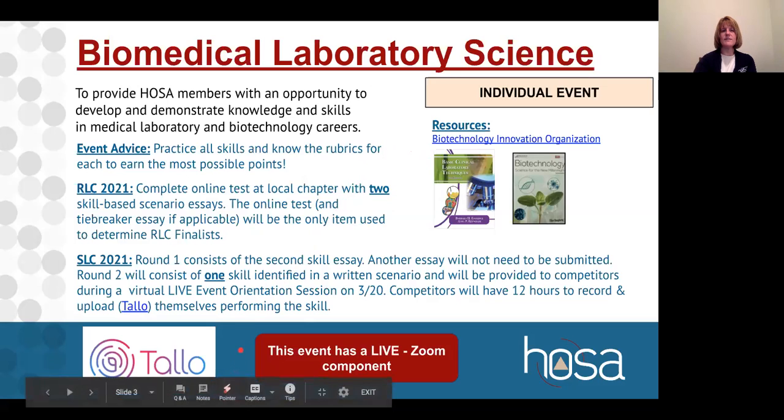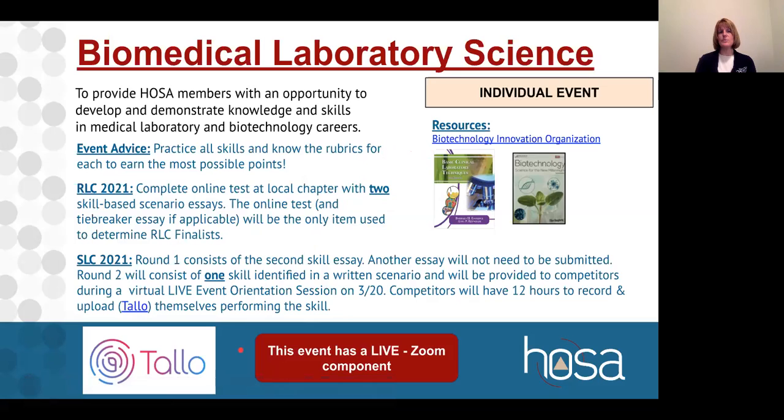Some advice for this event: practice your skills and make sure you know those rubrics in order to earn the most possible points. This year for regionals, you are going to complete an online test at your local chapter. Along with that, you will have 2 skill-based scenario essays. The online test will be the only item used to determine RLC finalists. However, if there's a need for a tiebreaker, one of those essays will be used.